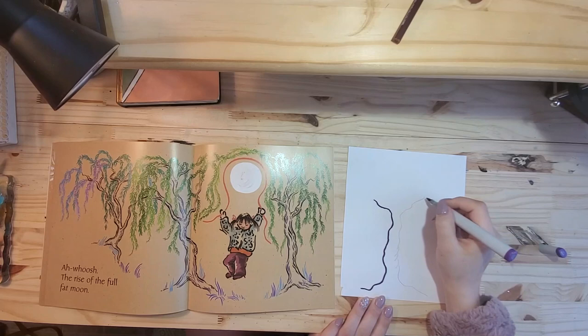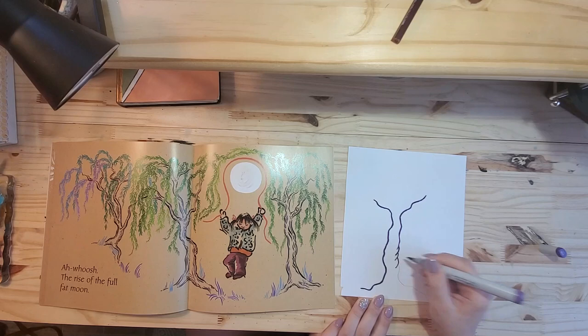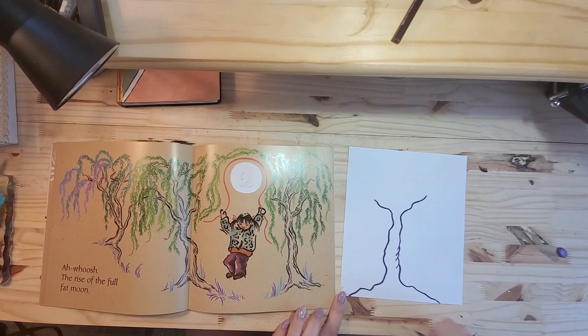And then you're going to draw the other side of the tree. And then I like to make them kind of wrinkly. So I'm making little lines here and a little line there and a little line there. They look like little flat sevens right here. And you stick them up against each other. And then you draw a line all the way to the bottom of the page. And then you've got the trunk. Look at that. We've got the trunk.